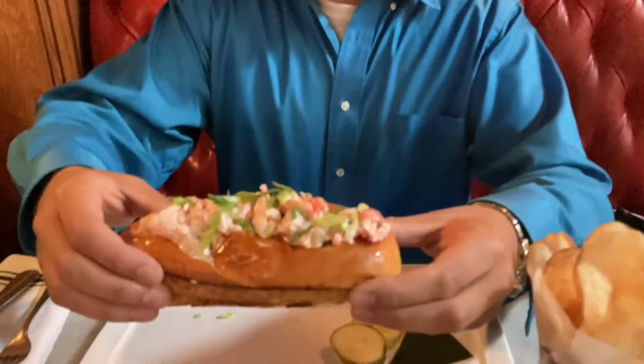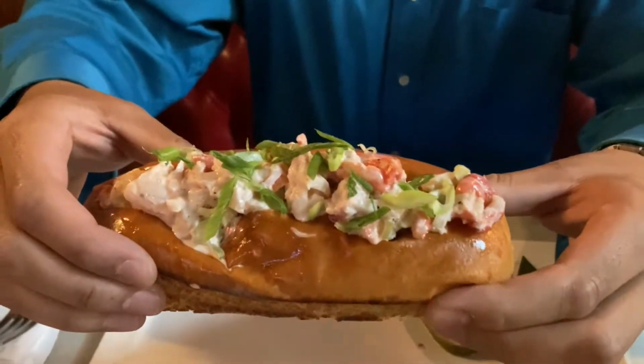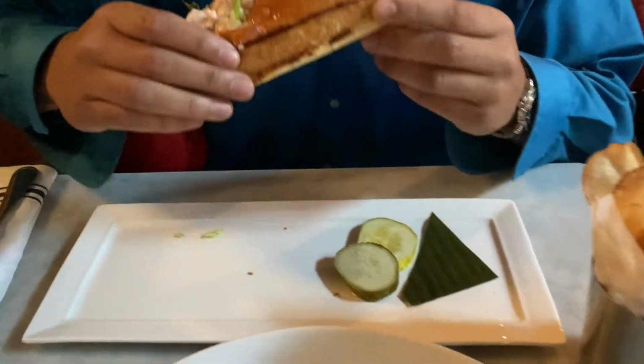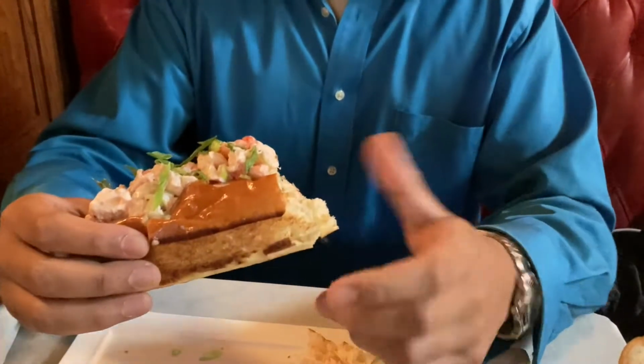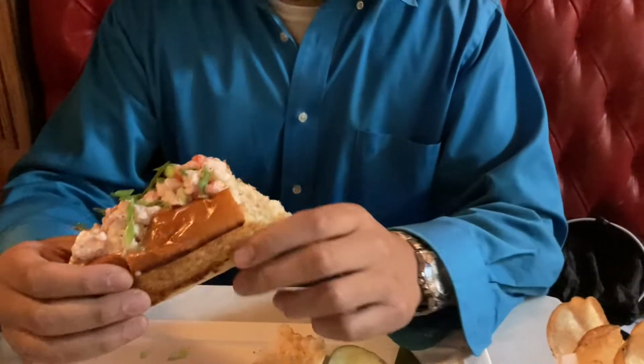All right, let's get in on the lobster roll here. Try it out. You know, we're not in Maine, but why not? Oh, yeah. It's good lobster. Nice and fluffy, toasty outer bun with some nice chunks of lobster meat, little vegetables.